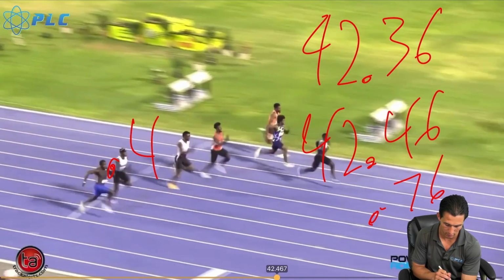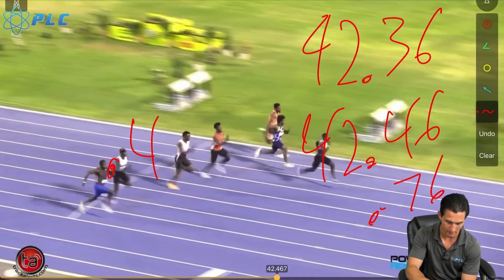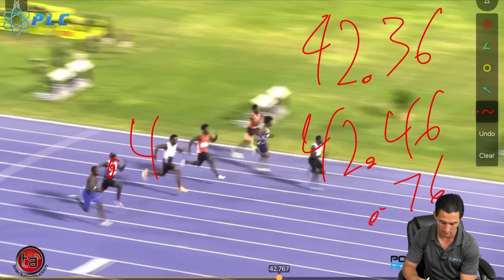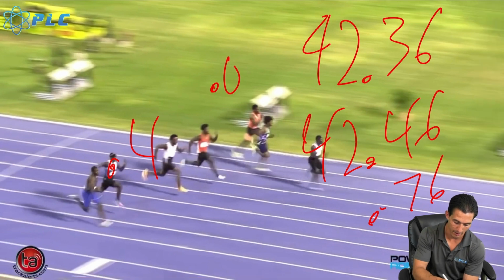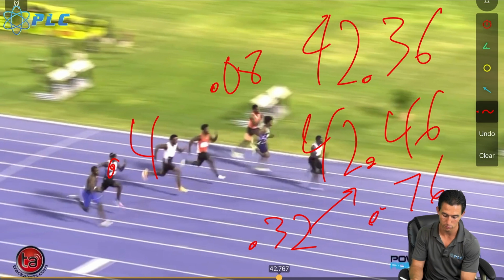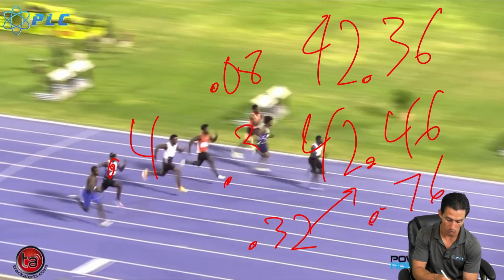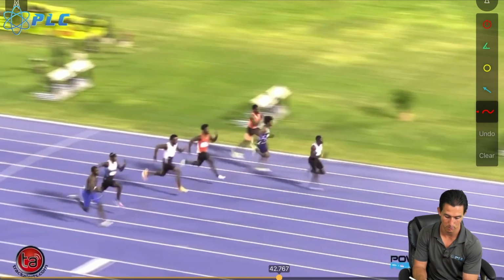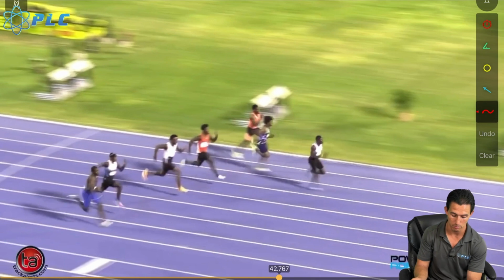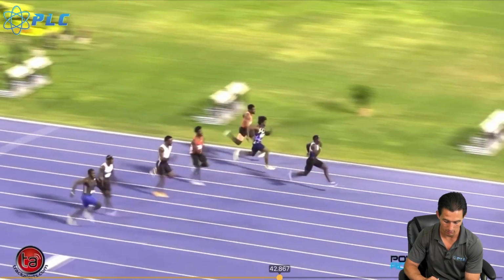And obviously this is a little bit late, right? But how fast he was able to get that leg back underneath is really impressive. It's probably closer to maybe 0.08 here, 0.09, right? And then it's probably like 0.32 with that turnover speed in comparison to 0.3. But even 0.32, 0.31, any of those, that's very, very impressive, right? And what would make it really impressive is if we knew how tall he was, because that would give us a better indication of how much distance he's really carrying per step, right?